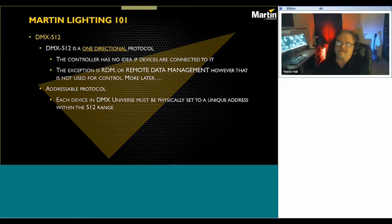But RDM is actually pretty critical because we have some fixtures that are so small, there's no way to put a physical DMX address on the fixture itself. So we have to use RDM in order to remotely address the fixture. So you need to make sure you have a console that's RDM compatible in order to address the fixture itself.